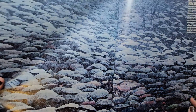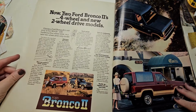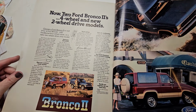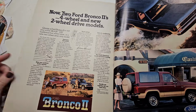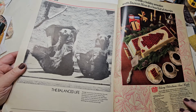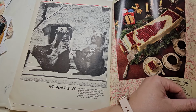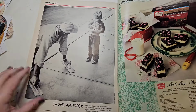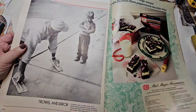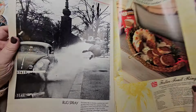Look at all those umbrellas in the snow. Just big, giant layouts of pages. It's really cool. Well, I guess if it doesn't say her name, she must not be famous, but she looked familiar. The Balanced Life. They're balancing on their buttocks. Cherry Christmas Tree Cake. Duncan Hines. Trial and Error. Oops. He's doing the sidewalk and the boy just walked up. We should try some of these recipes. Oh my goodness, bugs.